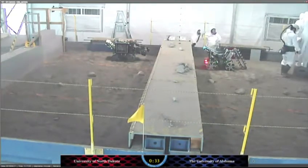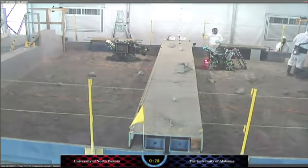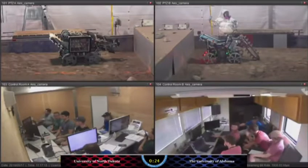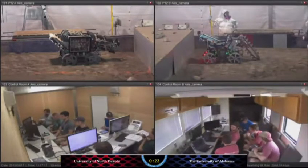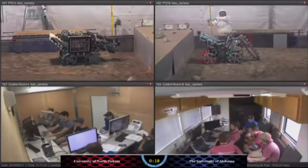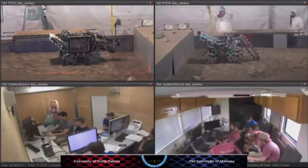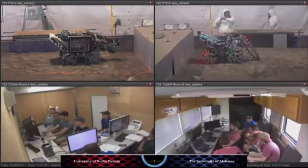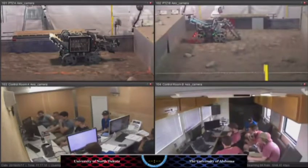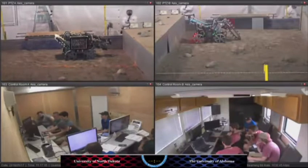All right, these two teams have 30 seconds left in their setup time, but they are exiting the arena, so I think both teams are ready to go. Alabama obviously has autonomy. Let me check my notes for North Dakota. So assume both of these schools are veterans to the competition, so we should expect to see a lot of action from both of their robots on their second run. So I'm pretty excited to see this run get started here.